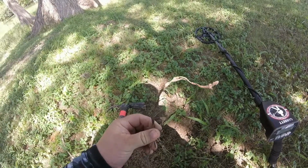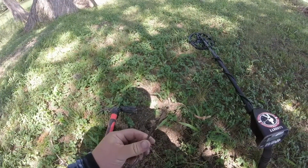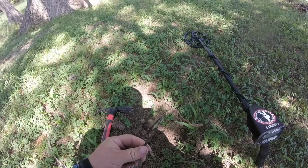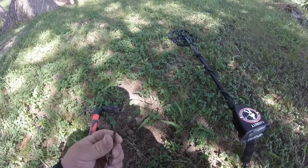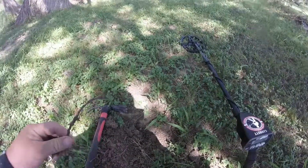Up crazy on the AT Pro. It's like a good signal, a crunchy signal. It's like grr grr beep, grr grr beep, grr grr beep. I know it sounds weird, but that's what it sounds like.